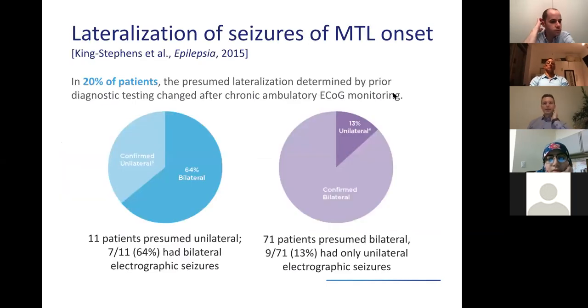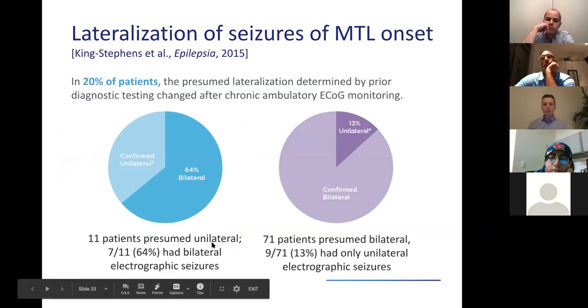This is another fascinating concept. So let's go back to the idea that we can continue to use responsive neuromodulation to, in the long run, diagnose the patients and treat it almost as a take-it-home EMU. So David King-Stevens wrote this up in 2015. In 20% of the patients, the presumed lateralization determined by prior testing changed after the patients received their responsive neuromodulation. So you can see here that 11 patients were presumed unilateral, but because there were spikes on the other side and concerning factors, they were implanted bilaterally.